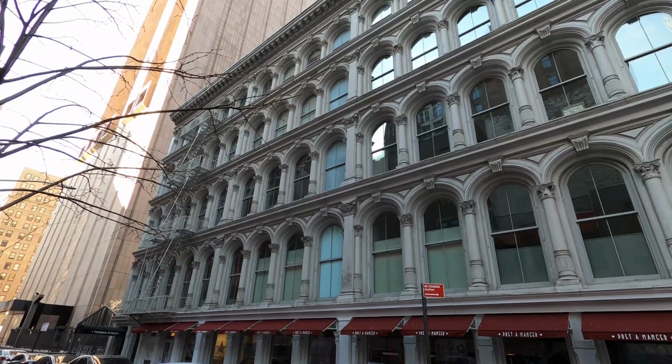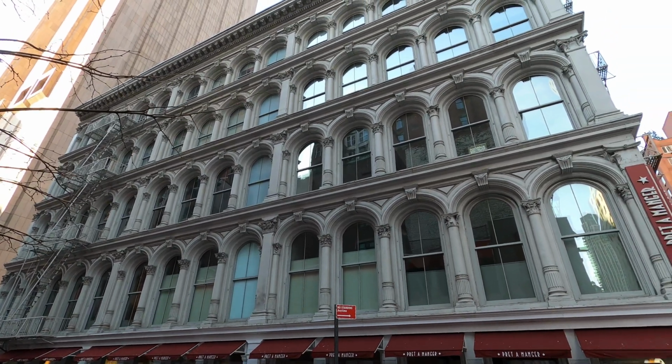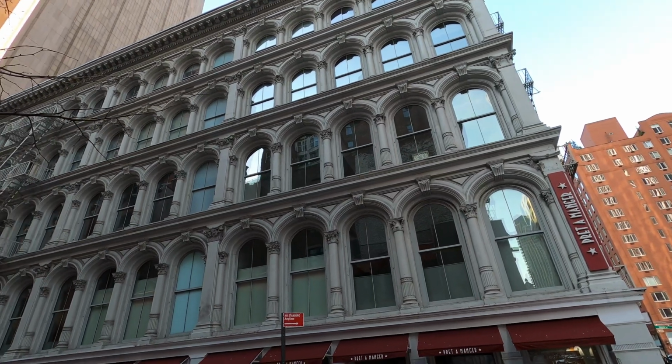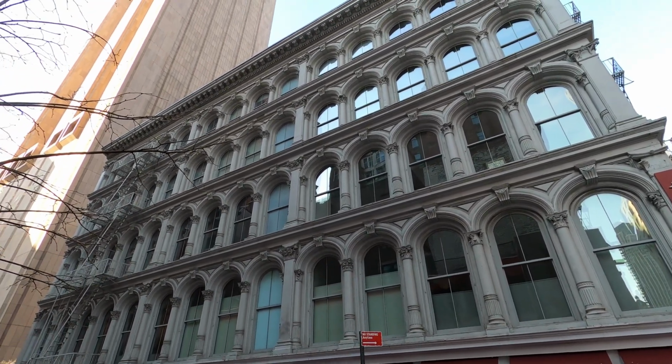Here, look at this building. But when I go after Canal Street, you're gonna see a lot of buildings that look like that. Pretty much the Soho District too, you know. But look at the architecture, see? Beautiful, right?